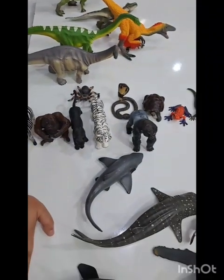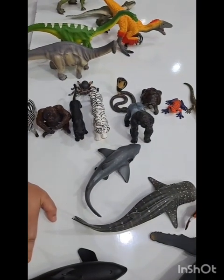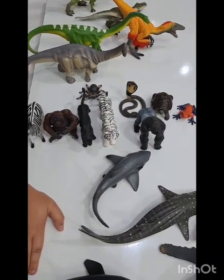And guys, this is a few of my collections from the Mojo collection.